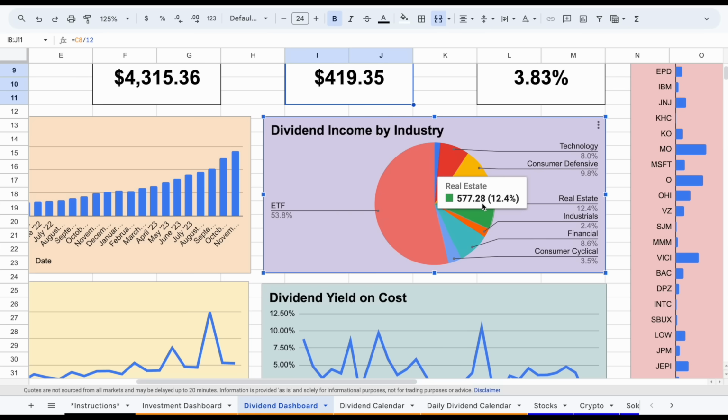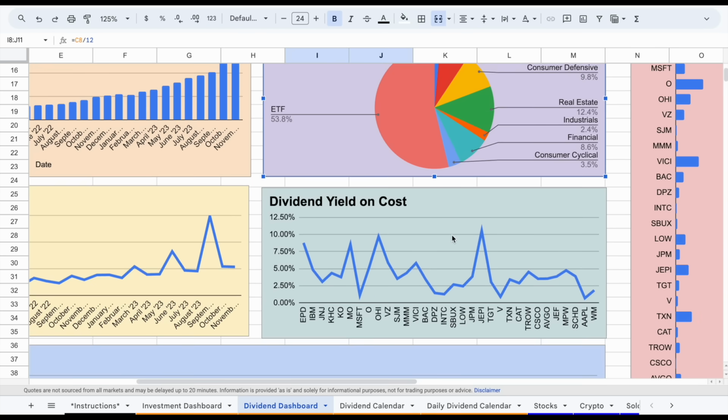Real estate, while it's only 8% of my portfolio, makes up around 12.4% of the dividend income I receive from my portfolio. Consumer defensive around 9.8%. Again, technology, another example. Although it's a large holding in my portfolio as a whole, only 8% of my dividend income comes from technology. Come down here, we can see financials makes up around 8.6% of my dividend income. Come down here, we can basically see my dividend yield on cost for these different positions. So while I have a couple of higher yielding positions, the main focus, no doubt, is dividend growth holdings.